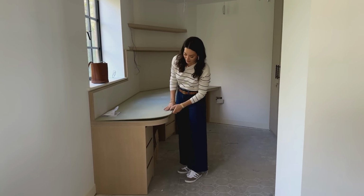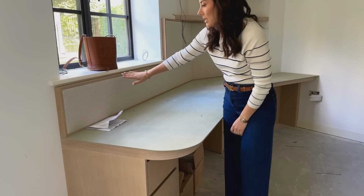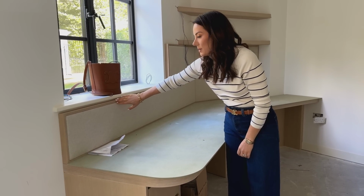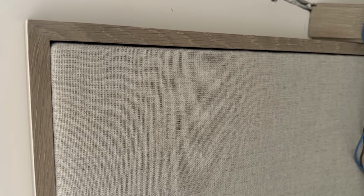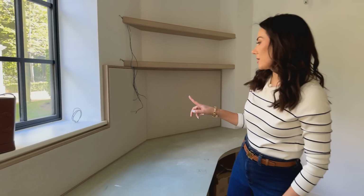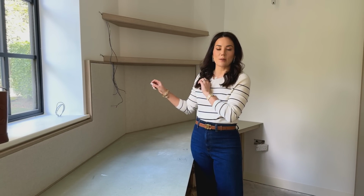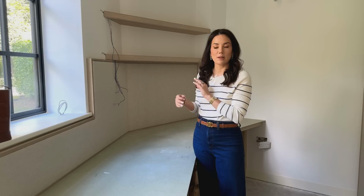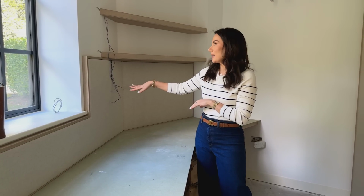How cool is this? Again, the same curved corner design. And my back is a little bit different from everyone else's. So the suede is not to be used as a pinboard, but here I've used a linen from our collection with Andrew Martin, and this is so I can use it as a pinboard. If you remember our existing office, I have that big white pinboard behind my desk, and I love pinning all the fabrics and products that I'm working on, inspiration. So the idea is that I can still do that here.